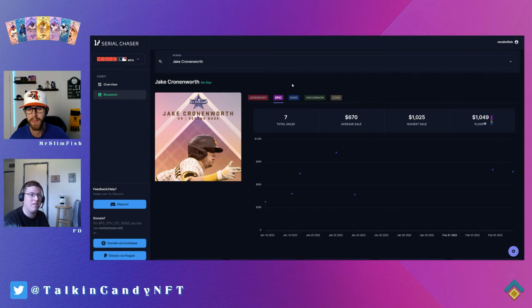Right, and that's exactly why, at the very least, we should see those floor differences reach the mathematical average, that 3.5 multiplier for an uncommon. But realistically, it should be even higher, 4 or even 5 times multiplier for that uncommon, and then each step beyond that doubling again, or just about. Yep, agreed. Were there any other specific players that we wanted to pull up on Serial Chaser?